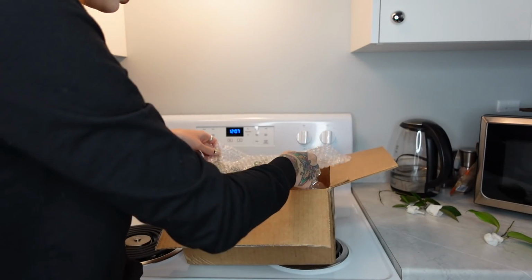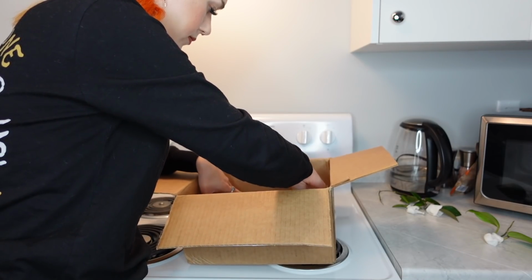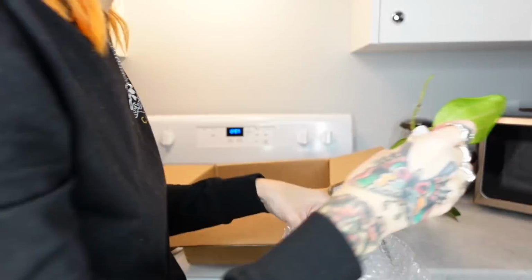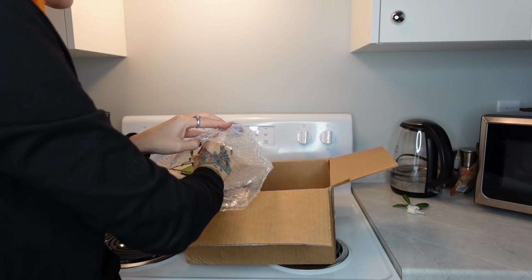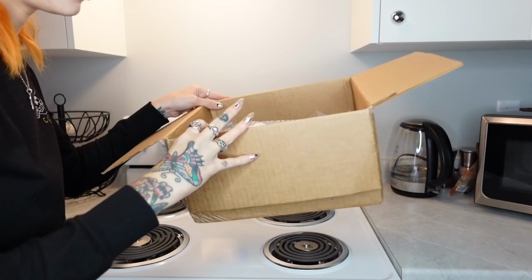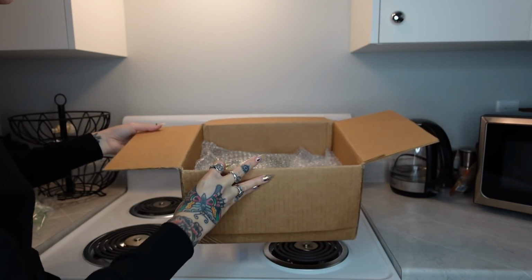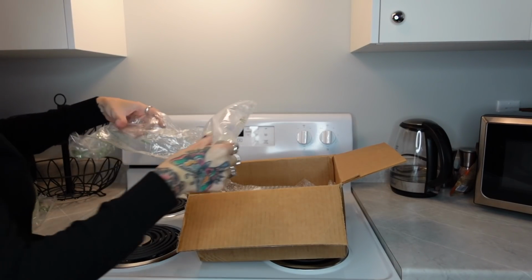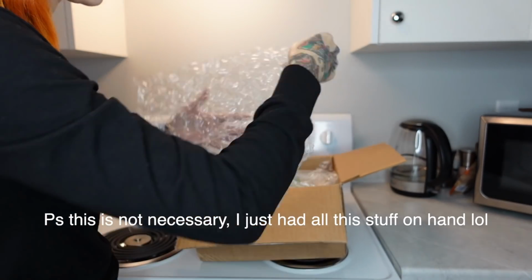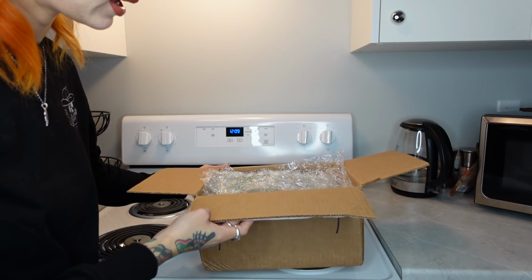Okay, so they're in there, and I'm just going to lay that flat. Then same thing. Okay, so now there's two layers of the cuttings, and they're all placed pretty flat. They're spaced out. And then I'm just going to put another layer over the top to protect them. Perfect. Now I'm just going to write her a little note, and then we can seal this bad boy up.